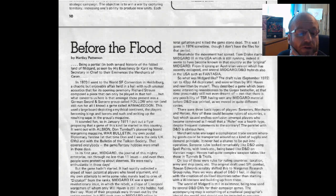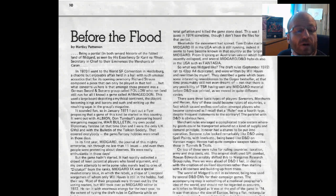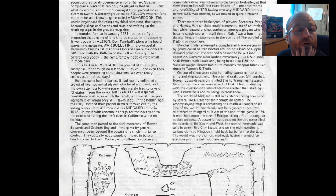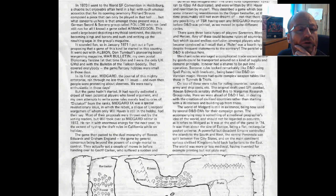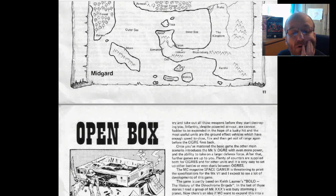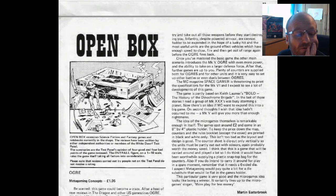let's have a look. Before the Flood. What's before the flood? Talking about World Science Fiction Convention. What's he doing? Midgard. It looks like it's a big board game of some sort. Okay. Whatever. Open box.